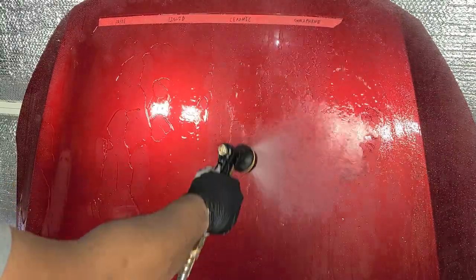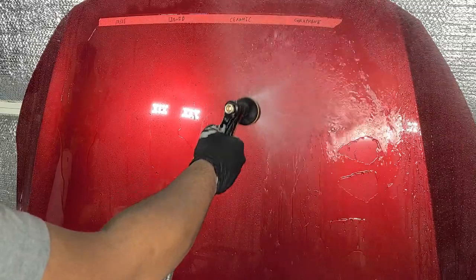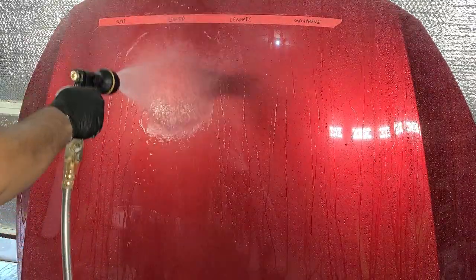As you can see, everything made it through the test. The graphene definitely took a hit, but it's still doing really good. The ceramic's doing all right, took a little bit more of a hit, but it's still getting water away quickly. The liquid is really slow. And the paste is kind of moderate. But they all survived the test.